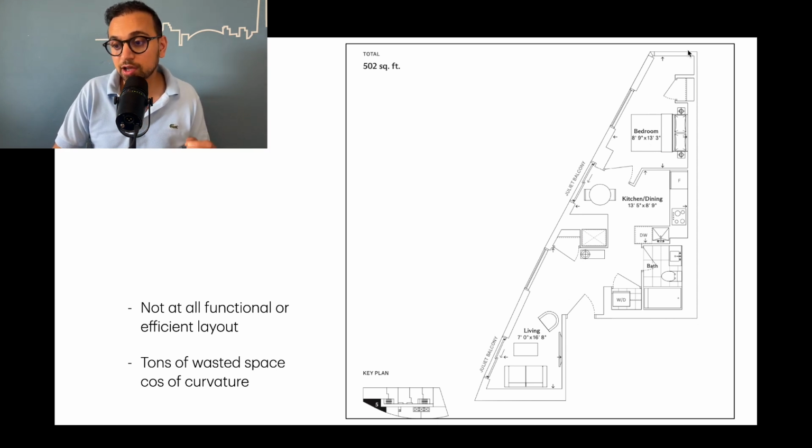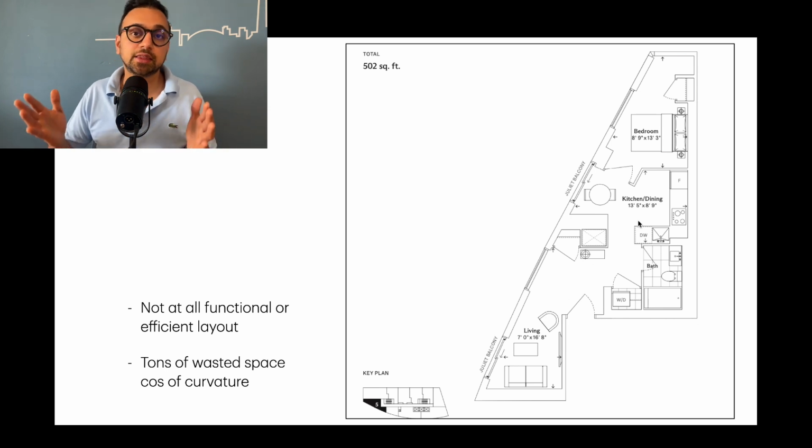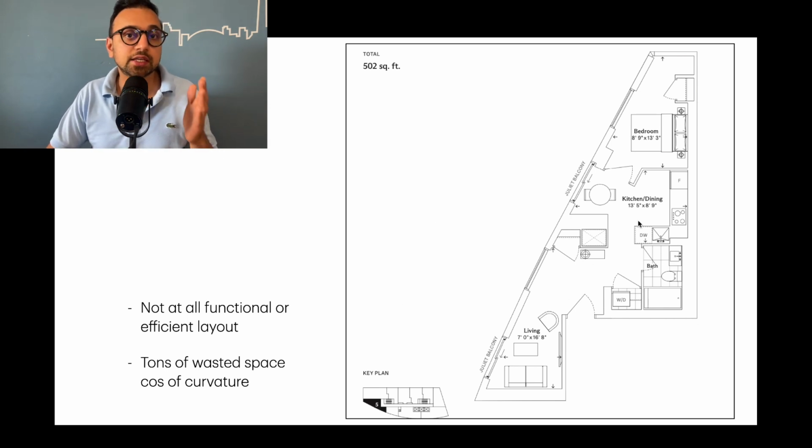Again, it has got an angle or curvature to it. So this is kind of a dead space. You cannot do much about this. So this is not a very functional layout, and you can see there's a lot of wasted space because of the curvature. So the living experience is not going to be the best in this type of condo. So I would avoid this type of floor plan.